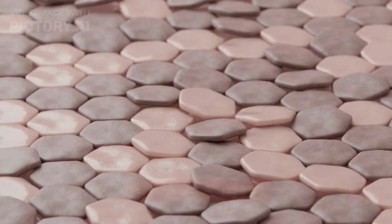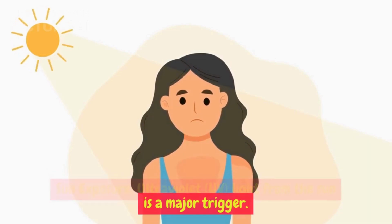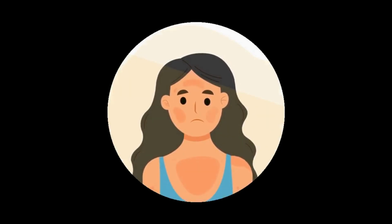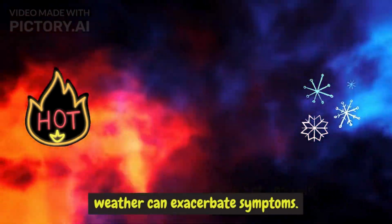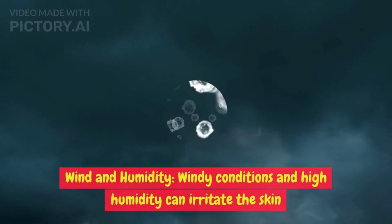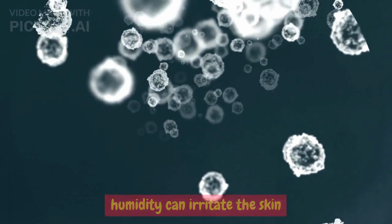The second triggers are environmental, like sun exposure. Ultraviolet light from the sun is a major trigger. Number 2 is temperatures. Hot and cold weather can worsen symptoms. Number 3. Wind and humidity. Windy conditions and high humidity can irritate the skin.